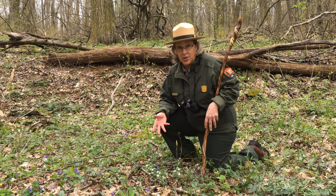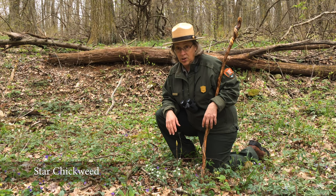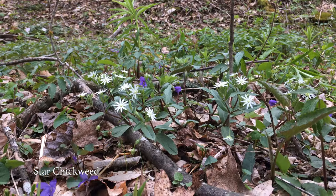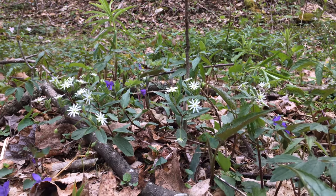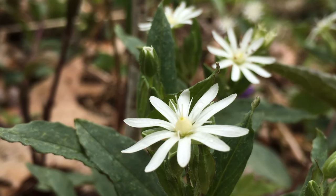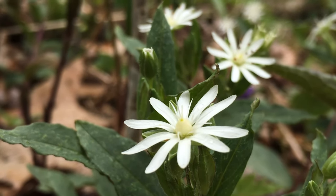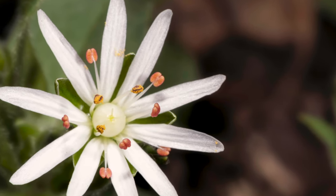Nature makes some lovely bouquets in the springtime, and one of those is the star chickweed, the plant that we have here. Looking from a distance, you might see 10 petals on these little dime-sized flowers of the star chickweed. But when you look closely, you'll see that there really are only five, but each petal is deeply split, almost to the base. So there's really only five petals on each flower.